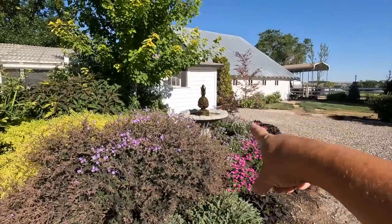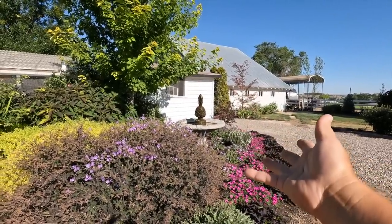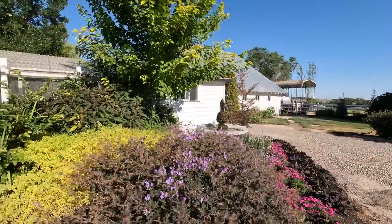When we redirect, we're likely going to move the fountain somewhere else. It's not on a proper base anyway. We're just keeping it filled and it's running and looking pretty.